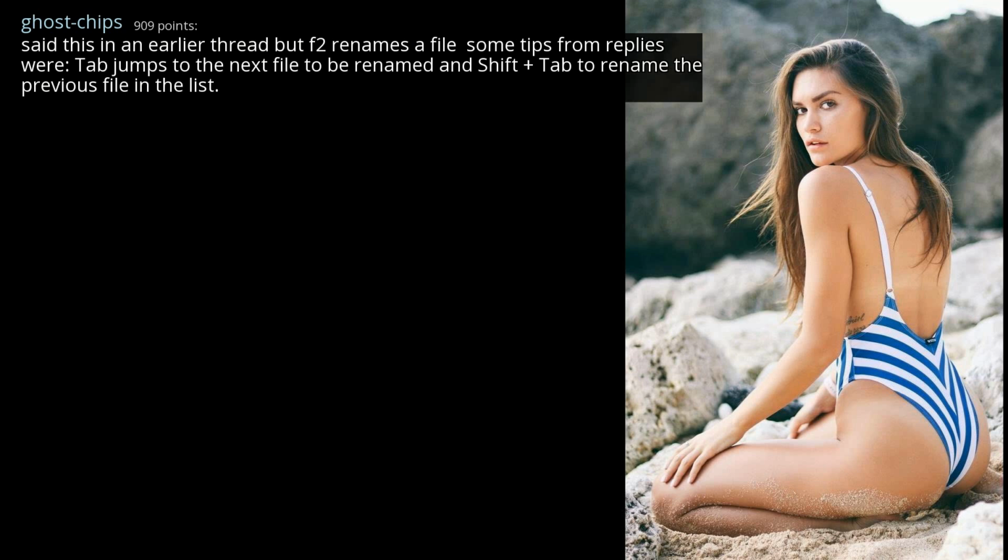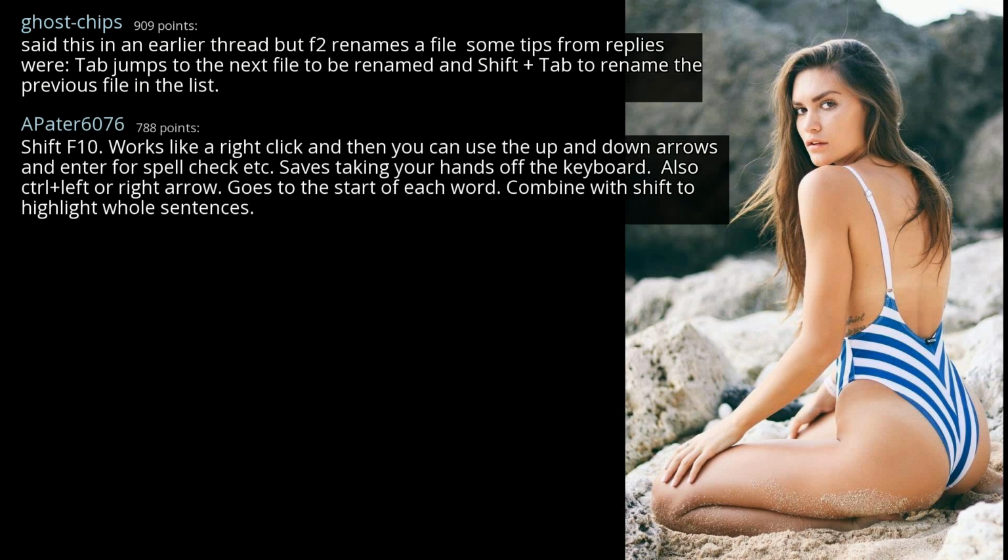Some tips from replies were: Tab jumps to the next file to be renamed and Shift plus Tab to rename the previous file in the list. Shift F10 works like a right click, and then you can use the up and down arrows and Enter for spell check, etc.